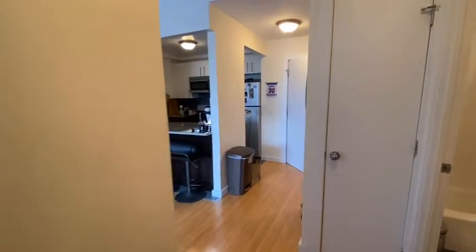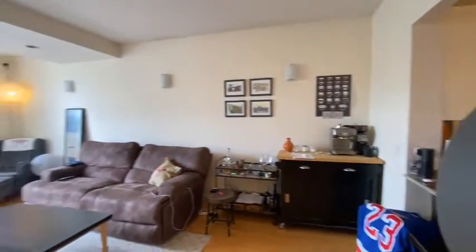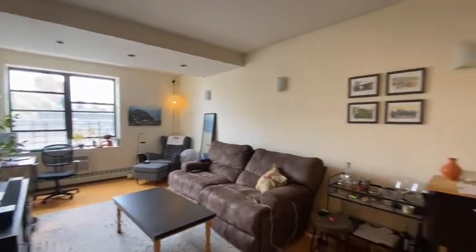Full laundry room in the basement. There is a roof deck one floor up on the 6th floor with amazing views. Pet friendly building. It's 433 3rd Ave, unit 5E.